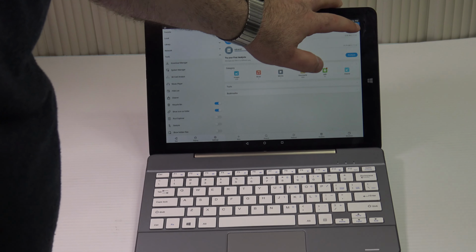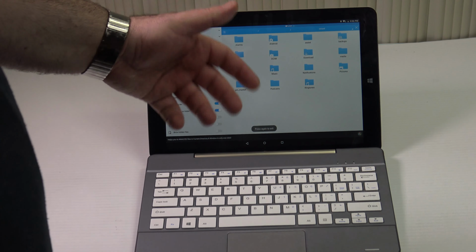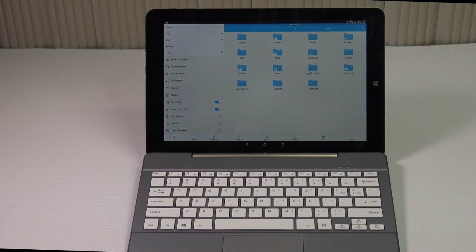So I am using the Google Now launcher. I will show you in a moment what it looks like coming out of the box with the Chuwi launcher that is included with this. So stay tuned, we'll be right back.